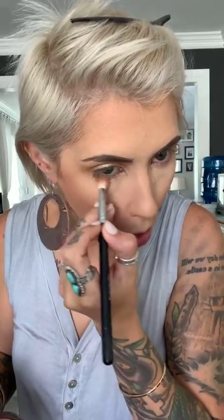All right, so now I'm just blending that in and it almost looks as if it's a cut crease because of how it fades like that. Isn't that pretty? I love it. And then underneath my eye, I'll just dust that. My kudos arrived, yay, I'm so excited.